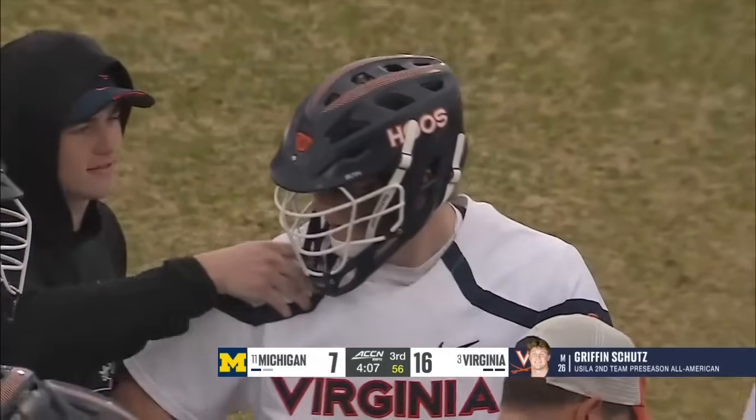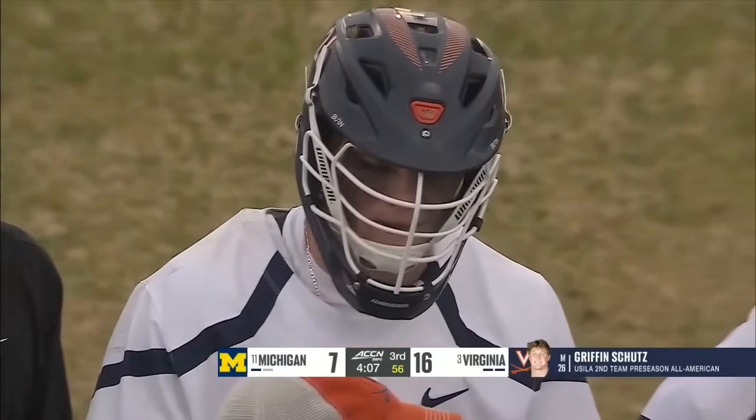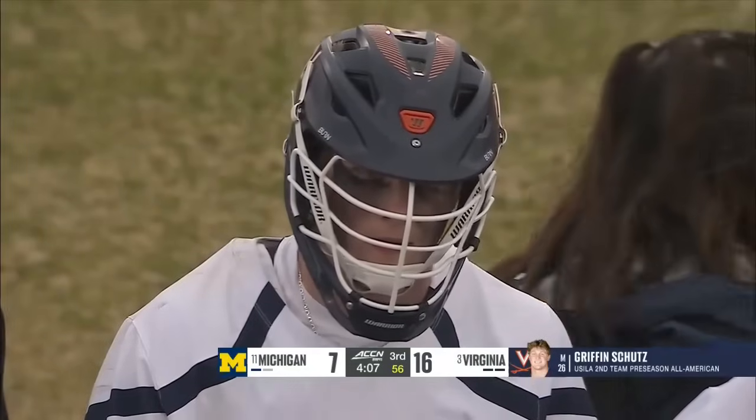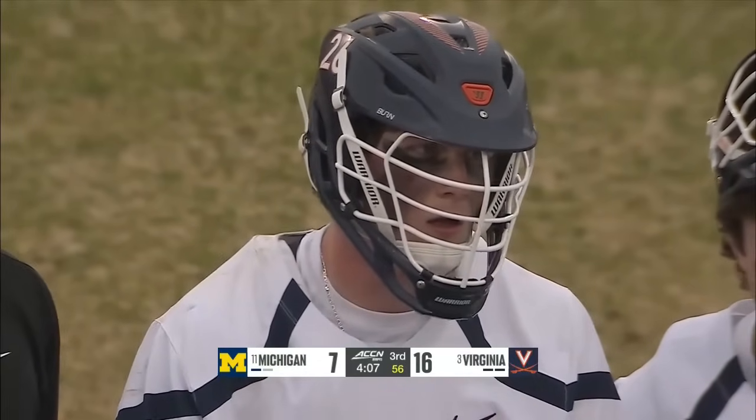No, I mean, you think about lacrosse and the commodity of speed, as Virginia is now using a speed trainer from the track program, and then the commodity of power and strength. And I think this team has a big supply of both.